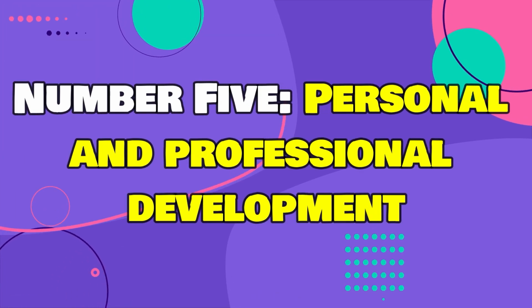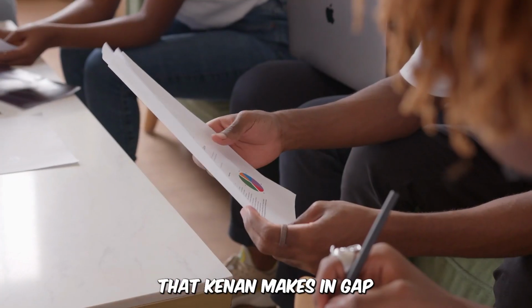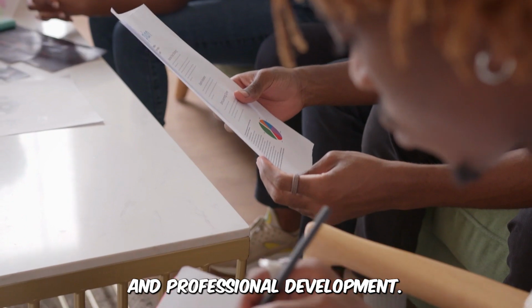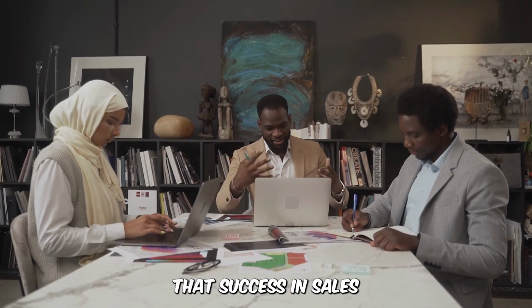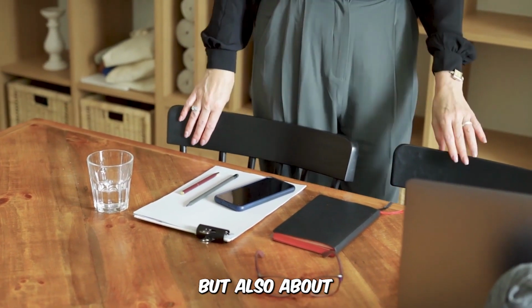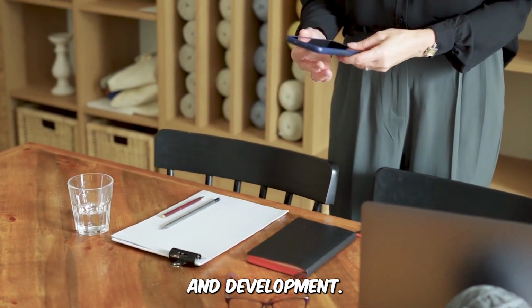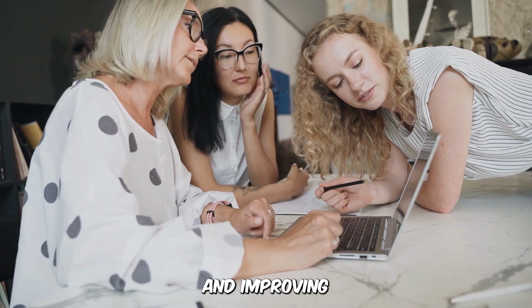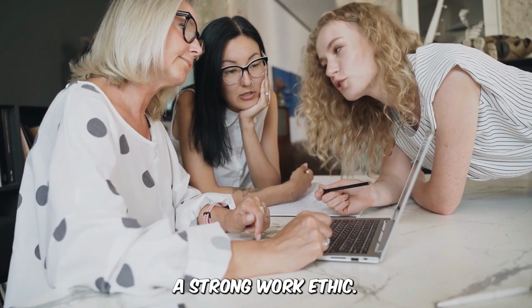Number 5. Personal and professional development. The final key point that Keenan makes in gap selling is the importance of personal and professional development. Keenan argues that success in sales is not just about mastering a specific set of skills, but also about personal growth and development. This includes developing a growth mindset, continuously learning and improving, and developing a strong work ethic.